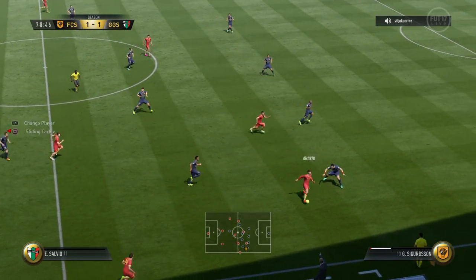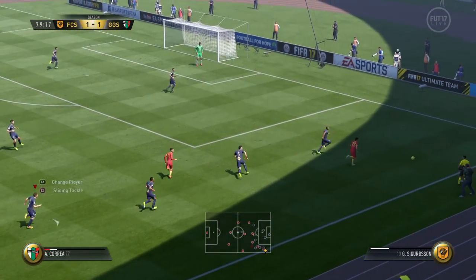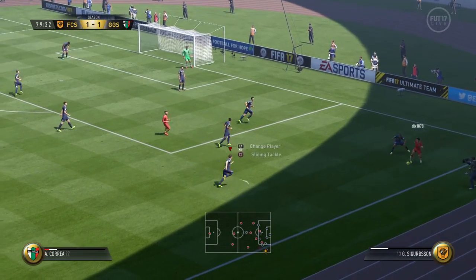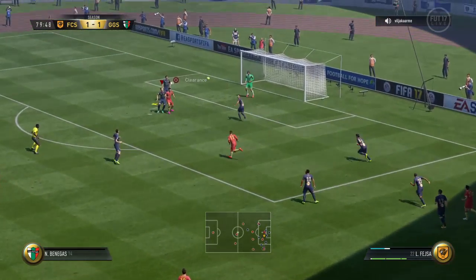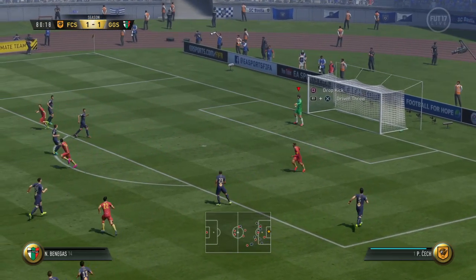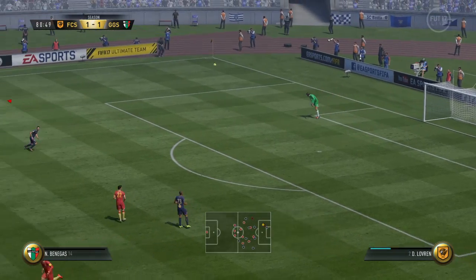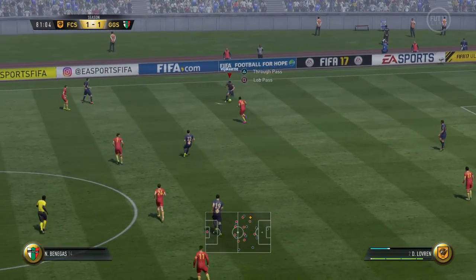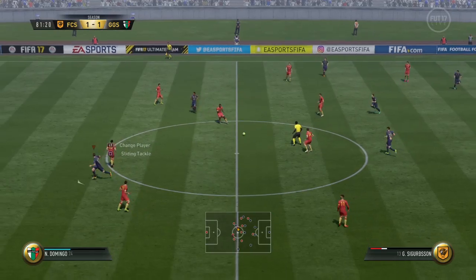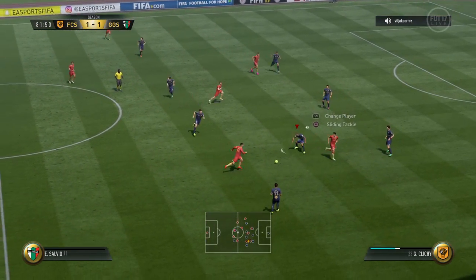Eduardo Salvia. They spread it out wide here. Chance to get some width into this. And he's met it with his head. Good work by the goalkeeper. Not much longer to go, but still time for a decisive goal. Which team's going to get it, though?